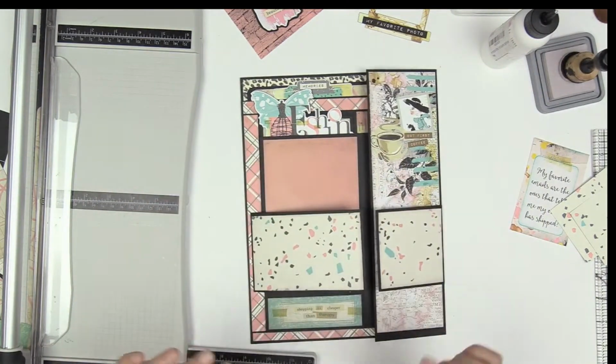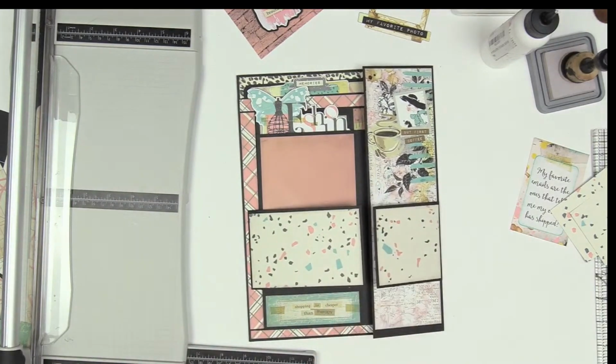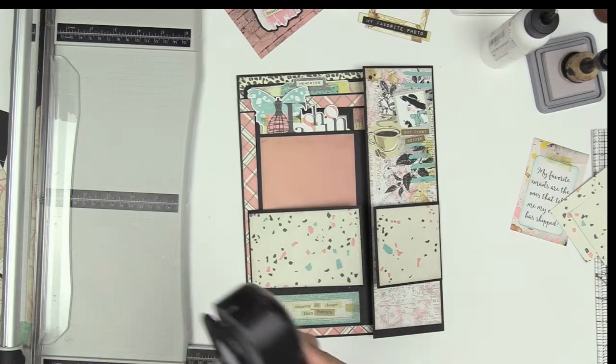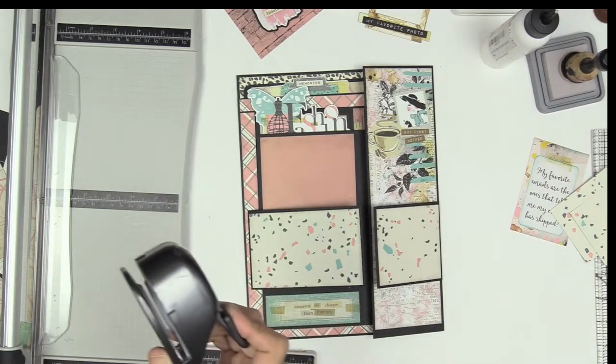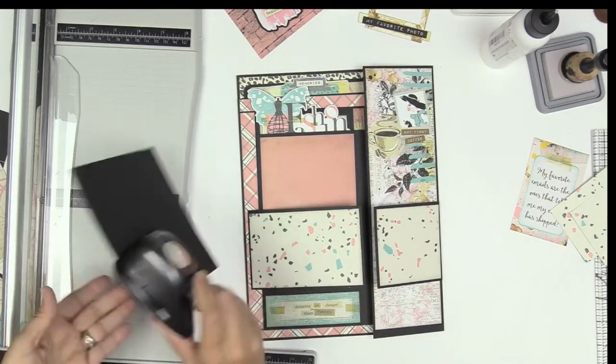Yeah, I think the two circles are going to be so cute right here. So I think that's what we're going with. I think, but what I really mean is this is what's happening, people. That's what I really mean. This is what's happening, folks.